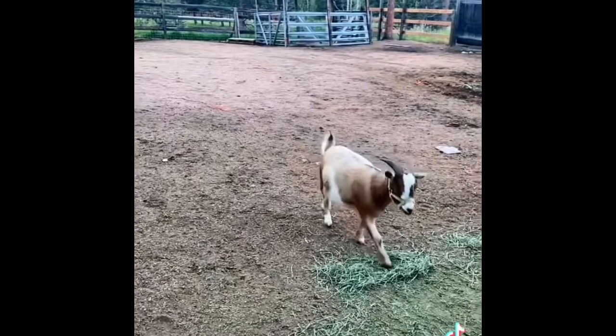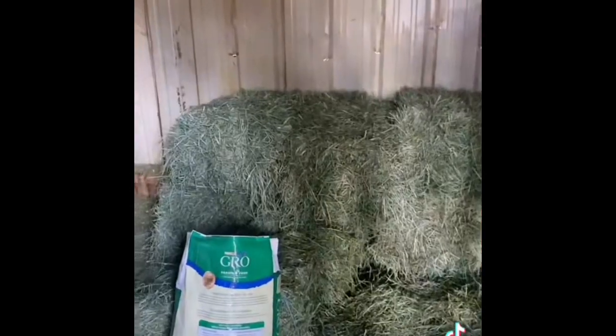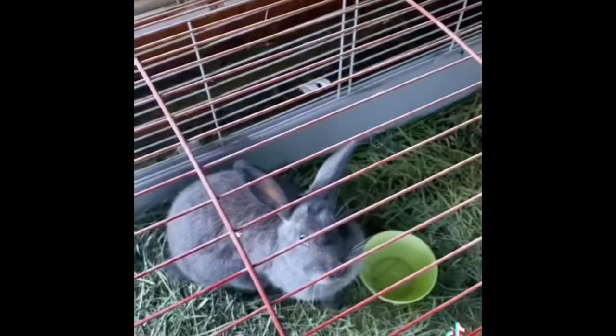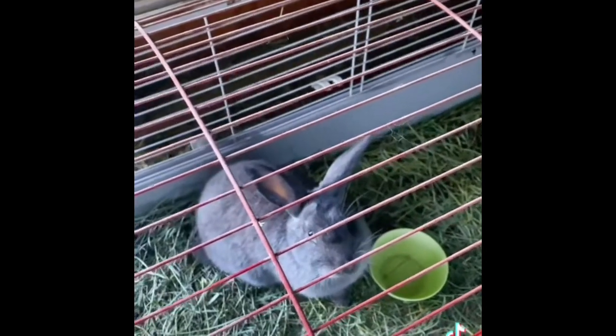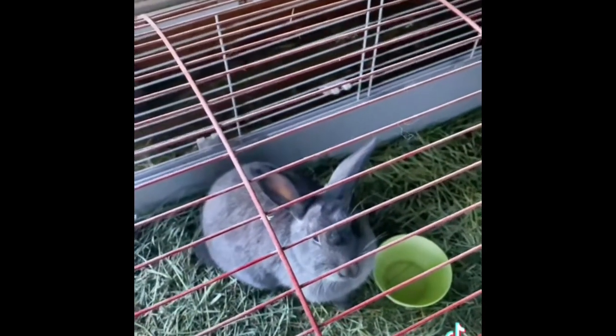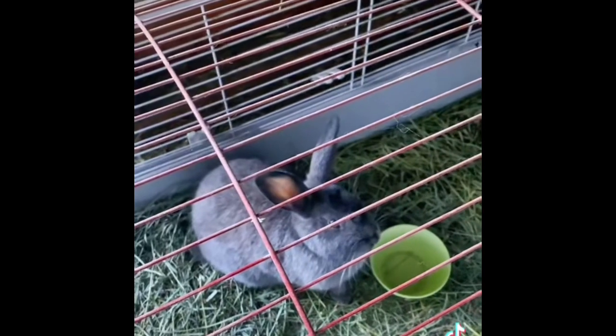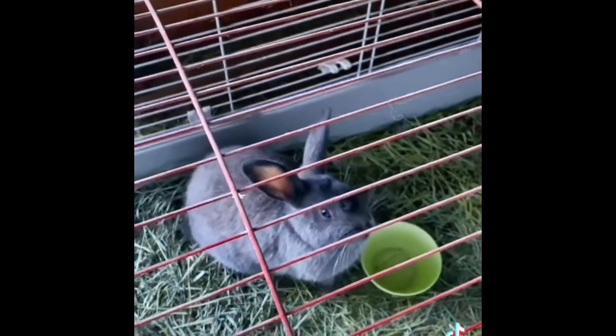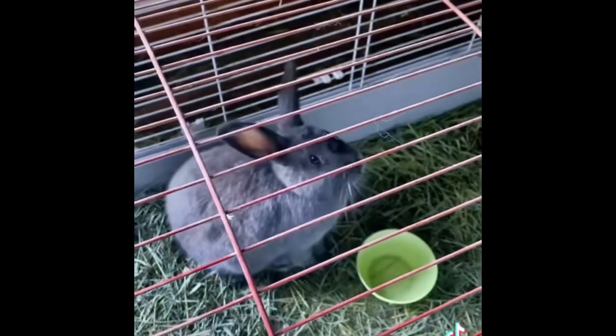And then here we have the butcher barn. Say hi to the peoples, Max. The butcher barn is mostly just hay and food and my daily horse riding equipment. But we have our Rex butchers in here. And we have Miss Nina. And our escape artist Zeus, who needed a special cage because he keeps getting out of the other cages. So he gets to go in the cage that I normally reserve for difficult does that freak out during pregnancy.